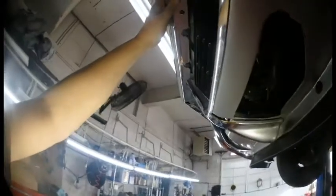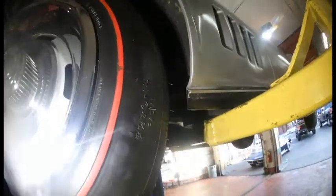Yeah, bodywork's in overall decent shape. I didn't see too many dings or anything. You can see, actually that's overspray a bit, it looks like, from whatever they were doing in here. That's the only place that I have noticed any spray work done.